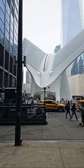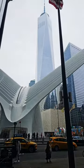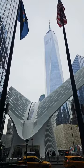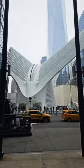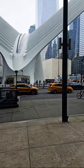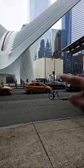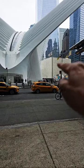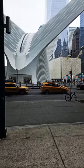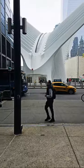Now look at this. You see that? That's where we are, at the One World Trade Center. It is so big that when we stand here, I want to show you something. That is the base of the One World Trade Center, and you can see the other buildings in the reflection of the building. You see? And the Oculus is, I think, it has a number, maybe 3 or 5 World Trade Center.